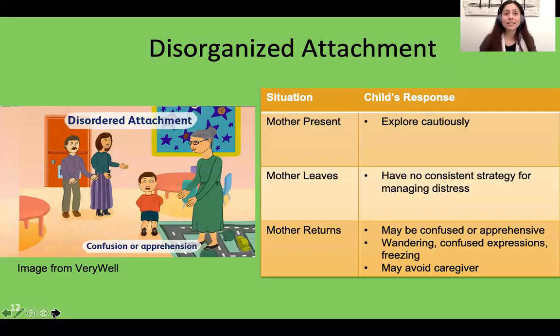Next, we have disorganized attachment, and these infants have no consistent strategy for managing their distress. Some of these mothers are negative, intrusive, or frightening and hostile. Other mothers may be passive and helpless and don't know how to comfort their babies. These mothers have often experienced loss or abuse in their childhoods.